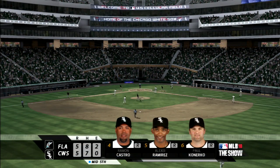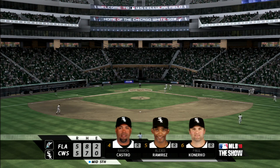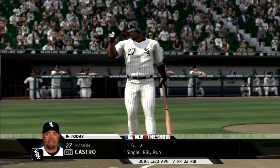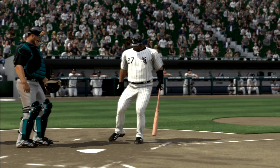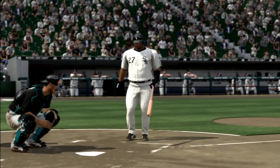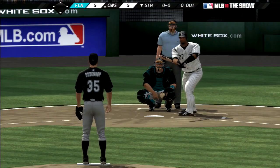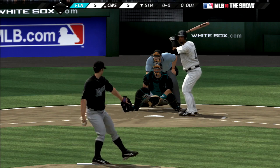So the deficit has been cut here as 5 runs have made this a ball game again. Last half of the 5th coming up, and we are all tied 5-5. Ramon Castro will stand in to lead things off in the bottom of the 5th. And now the Marlins bullpen will swing into action as a lefty and a right-hander start to get loose.